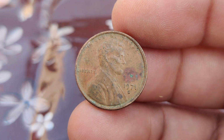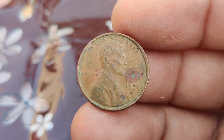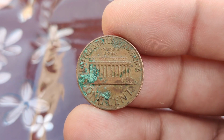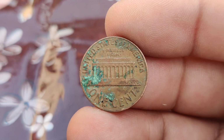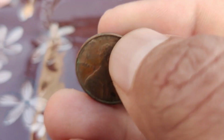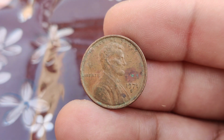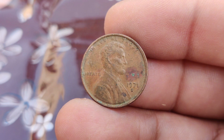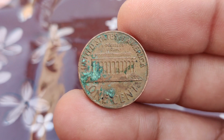Now, let's start by looking at the basics of this coin. The 1971 Lincoln 1 cent is part of the familiar Lincoln Memorial series. On the obverse, you'll find President Abraham Lincoln's portrait, designed by Victor David Brenner. But here's the twist. This coin has an S mint mark, which means it was minted at the San Francisco Mint. The S mint mark is quite significant in the world of coin collecting because it can sometimes indicate rarer variants or special characteristics, depending on the coin's condition and any unusual marks or discoloration.